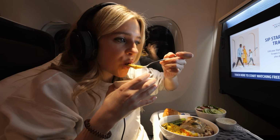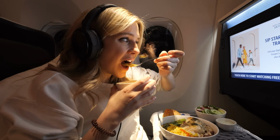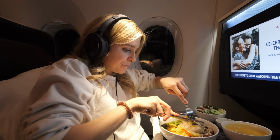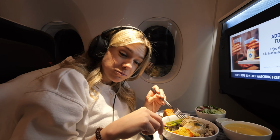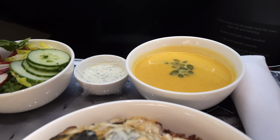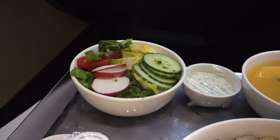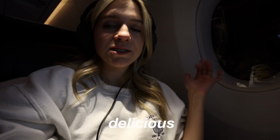It really was delicious. I think it just doesn't look that good because of this lighting, and I mean, it's still an airplane, so this is food that's being heated up. It's not being cooked on site, right? But they really were sure to make sure that it tasted good. I really liked it. I also had a soup, a side salad, and a little roll. Overall, this dinner was really good for an airplane. I was impressed. Delicious. I love that.